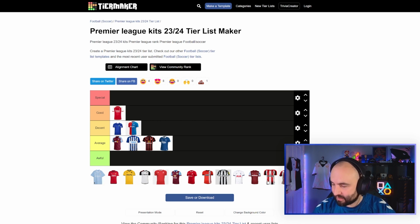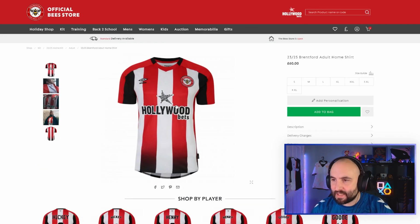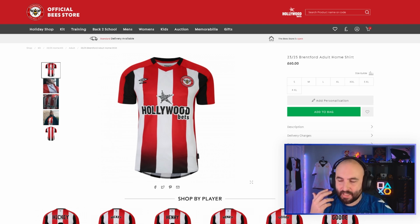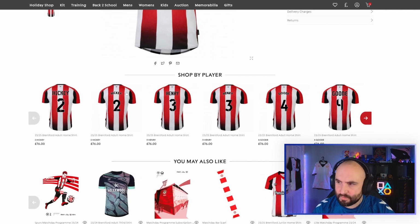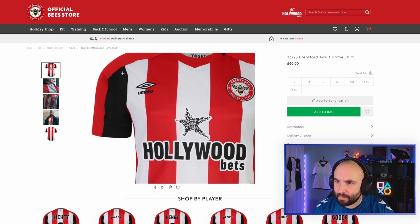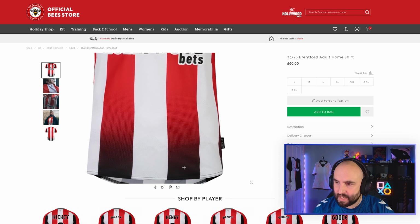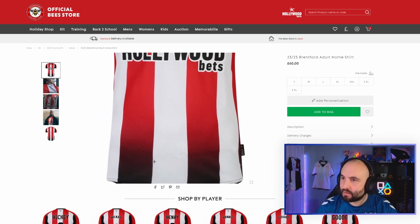Who's next? I think I missed Brentford. Brentford 23-25 kit. Okay, that's interesting. So that gets a positive point in that they've said this is their shirt for 2 years. Why are there two forms of name set? That also looks way too small, the writing on that. Right, I don't like Hollywood Bet, obviously. The shirt's a bit boring. I mean, there's this bit at the bottom, it's okay. Like a dot matrix fade into black, which isn't bad.